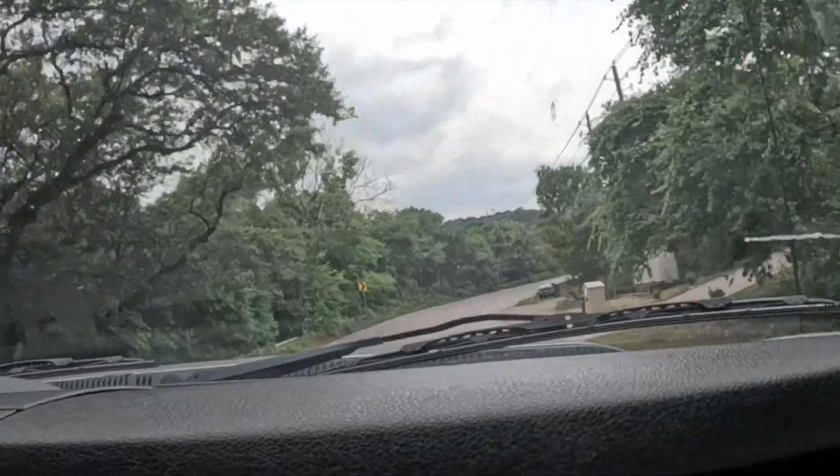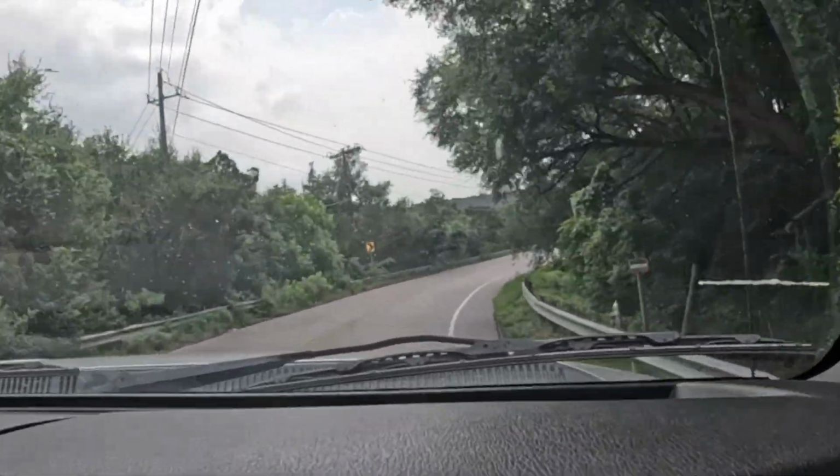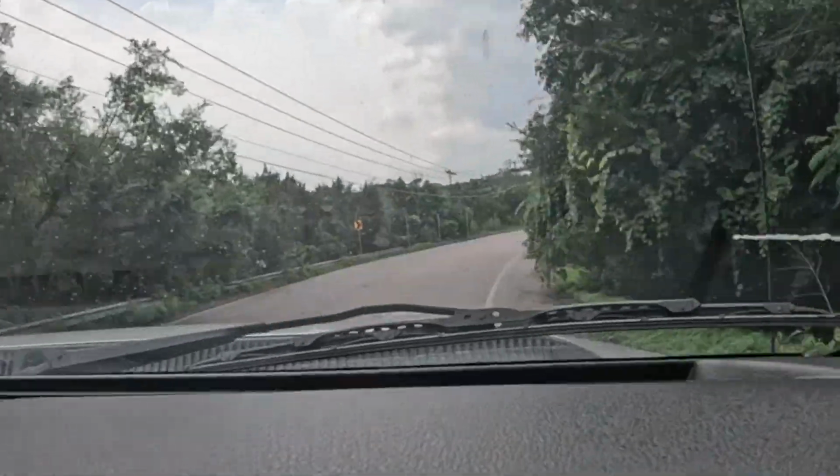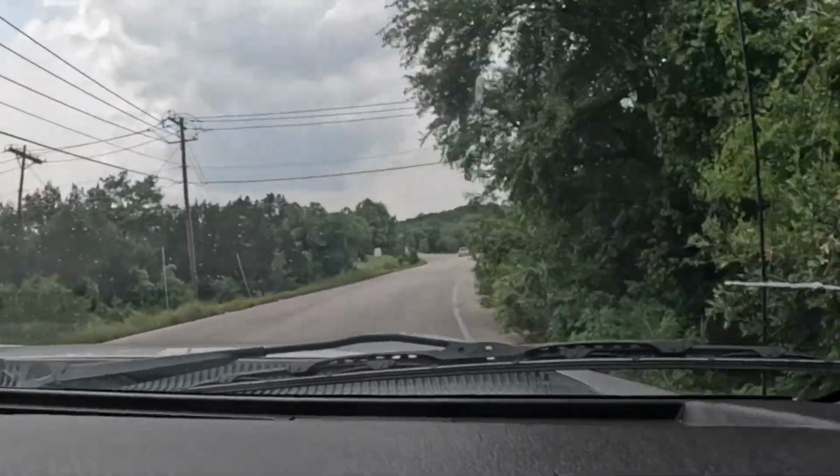Yeah, there's a double lane. So you're going to stay to the right up here. Here we go. Here we go. Second gear. Gonna get this beast up.